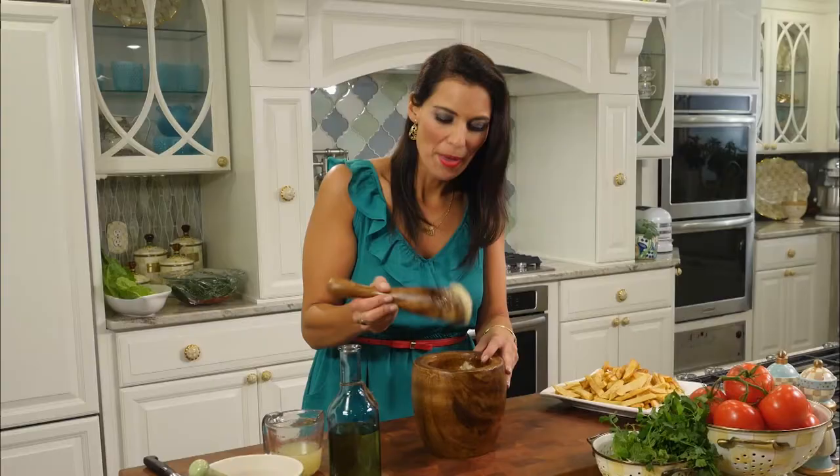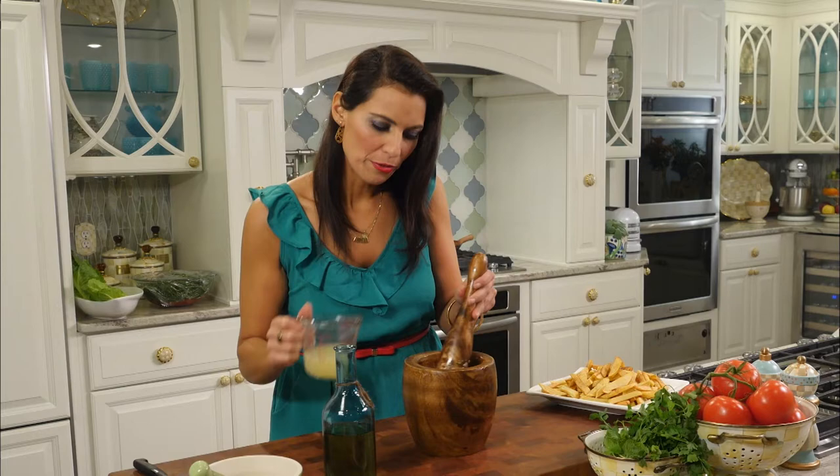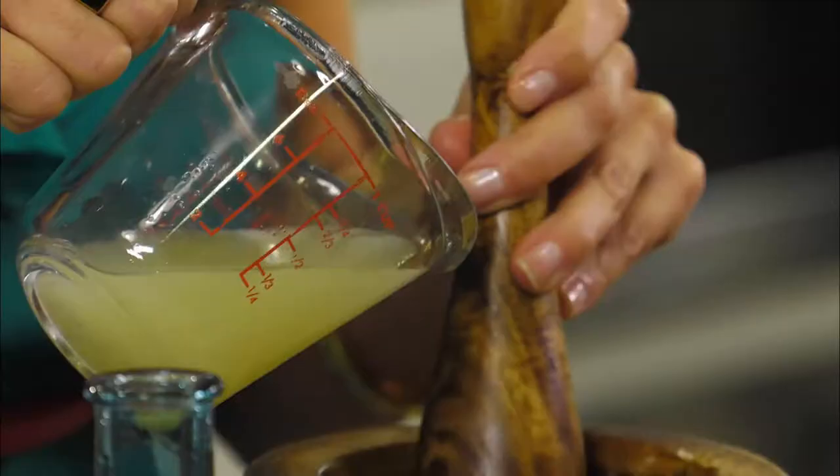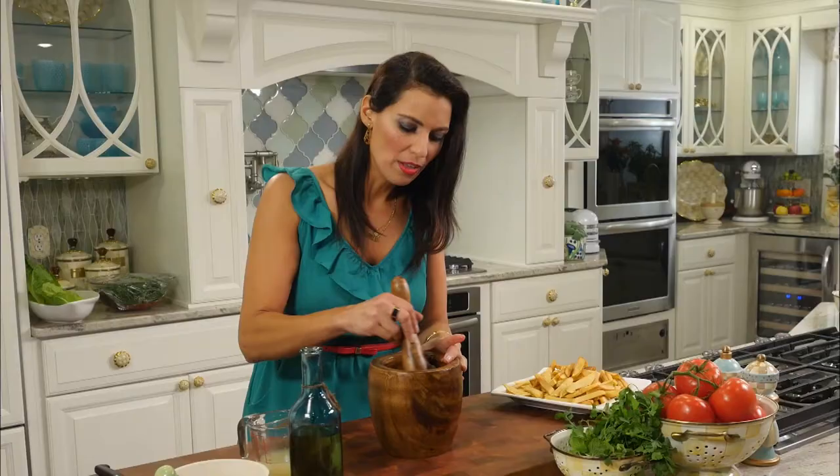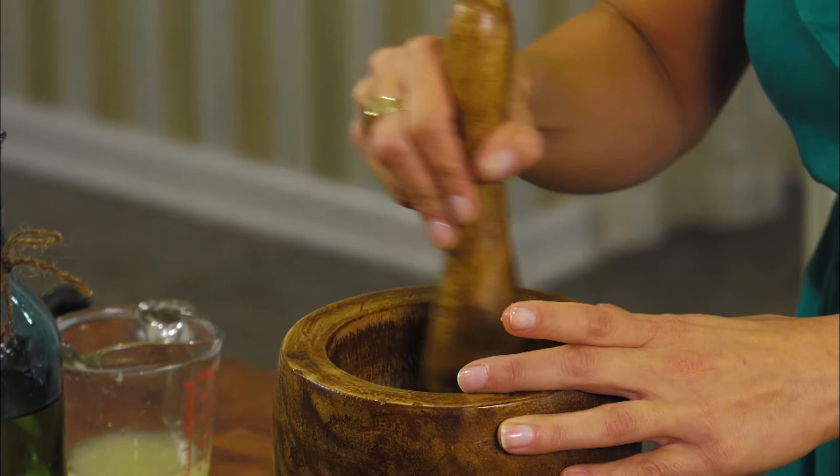And now we're just gonna stream in some fresh lemon juice. Just like so, about half of the amount. Now I just want to blend that lemon juice in with the olive oil and with the garlic, just like that.